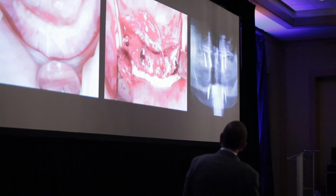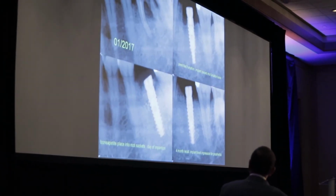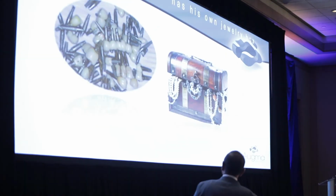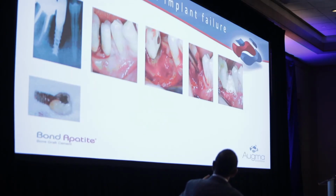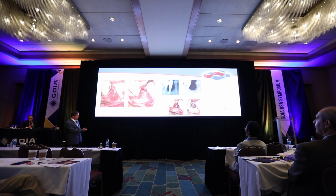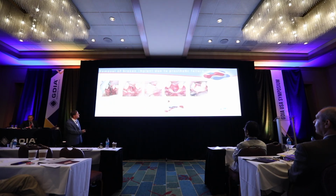And this is the bone that we gain. Beautiful bone. Again, you see it here. Now, every implantologist has its jewelry box. Definitely, as many implants that I did, my jewelry box gets bigger. But you need to have a very strong tool to overcome those problems. So we place the bone graft, and you can see the bone that is formed here 3 months later. If you want, you can add, in the second stage, another augmentation.